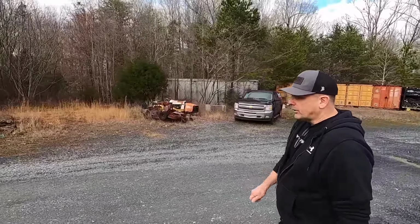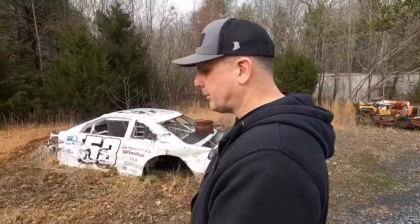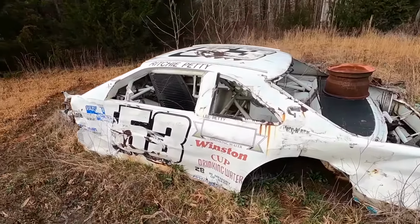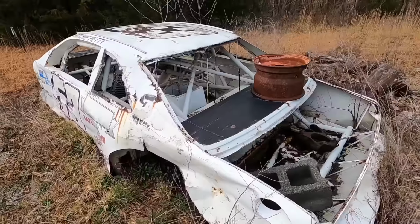ARCA cars for Pontiacs for a couple years. And then this was 93. We made them over into Fords and decided to go do a couple of Cup races. We made 3 of them. This was Talladega in July.